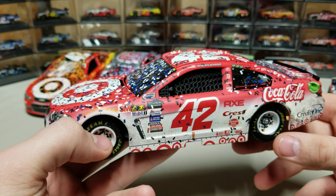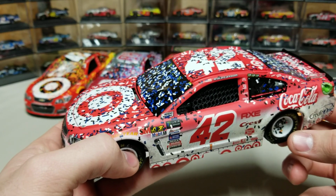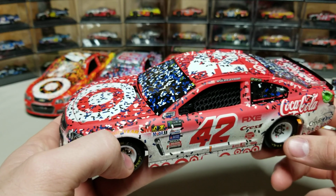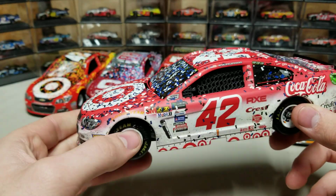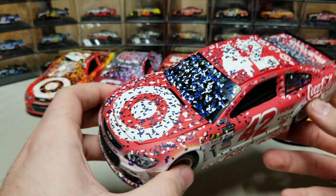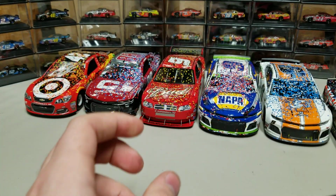And you'll see a theme as we get deeper into these videos. Everything on the car is going to get harder and harder and harder to read. But this one's got a great amount of confetti all over the top of this car and on some of the sides. So that is what brings this one in at number 16.